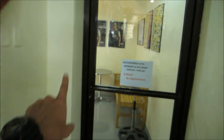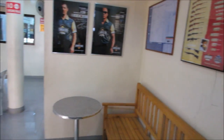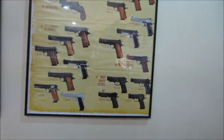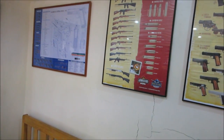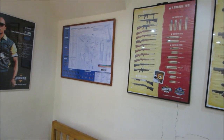So this is actually the firing range, indoor firing range. It smells a bit. Okay. The official rate is 2,500 pesos, and you get 50 rounds. And you choose like, you know, for a 9mm or a 45. They also have 12 gauge shotguns, and I believe 12 gauge is 25 rounds. Is that what it is? 25 rounds, and it's birdshot.